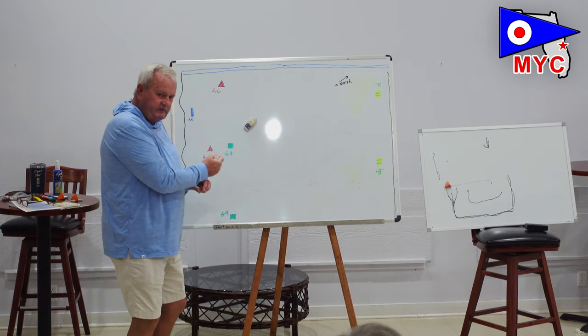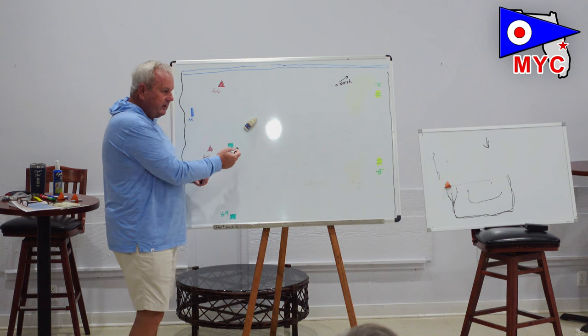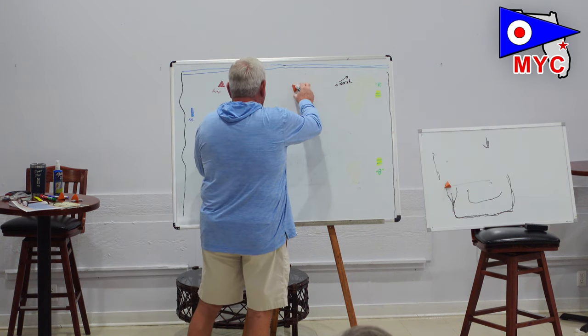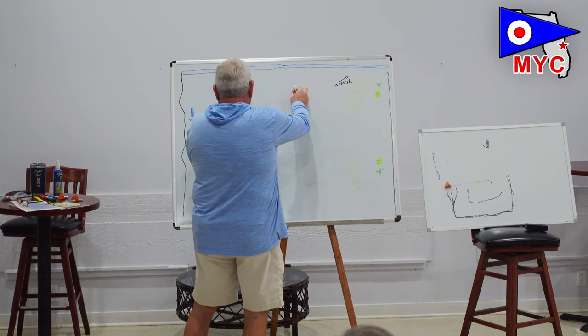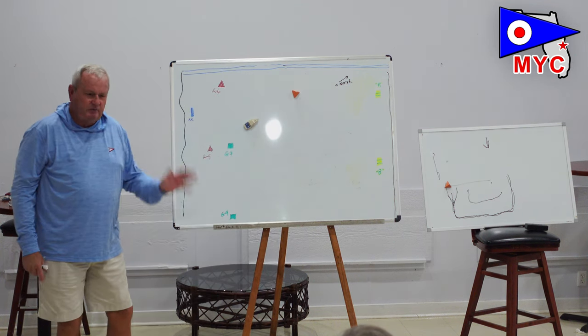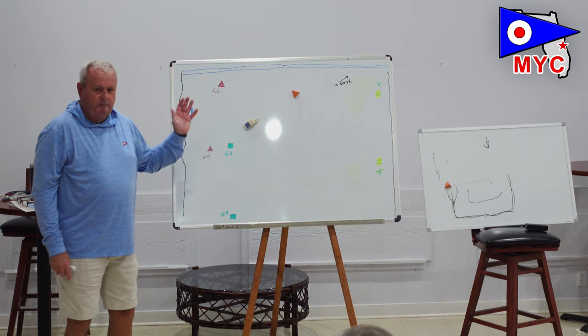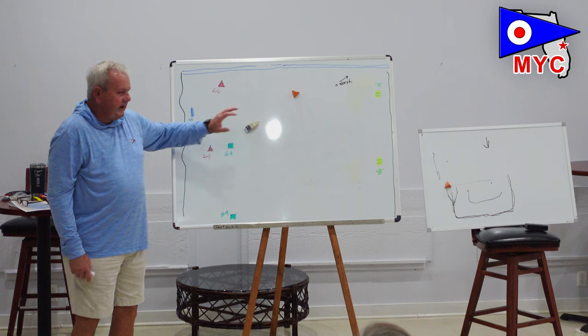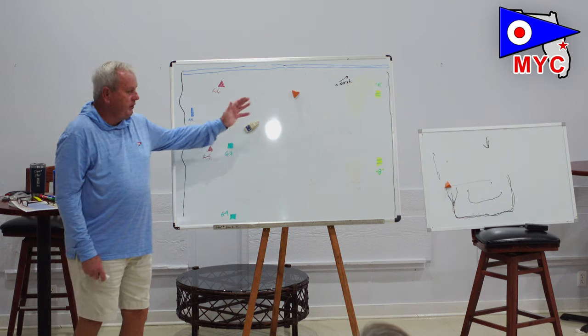I like to have seven as my last mark. So if the wind is this way, say we have a north wind, I would set my weather mark there and position. The big thing is, Jim will tell you, the first thing you have to do when you go out there is position the boat. You've got to position the signal boat, because that's where everything's going to go after that.